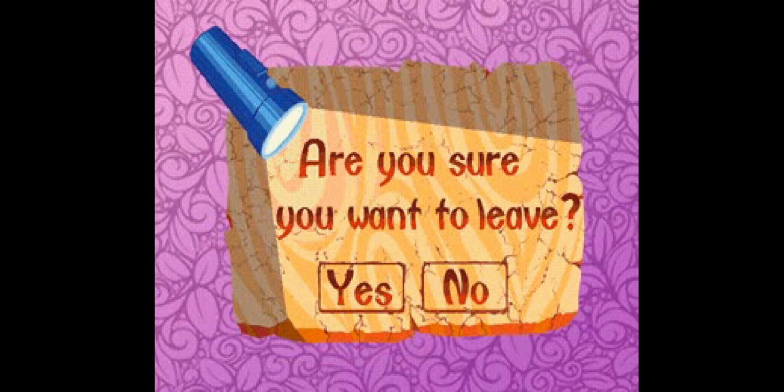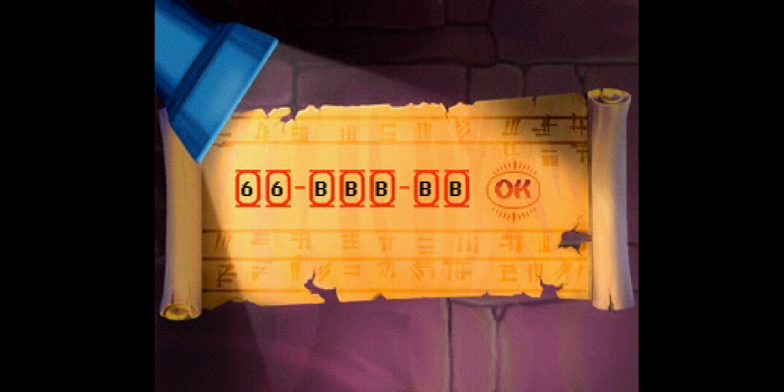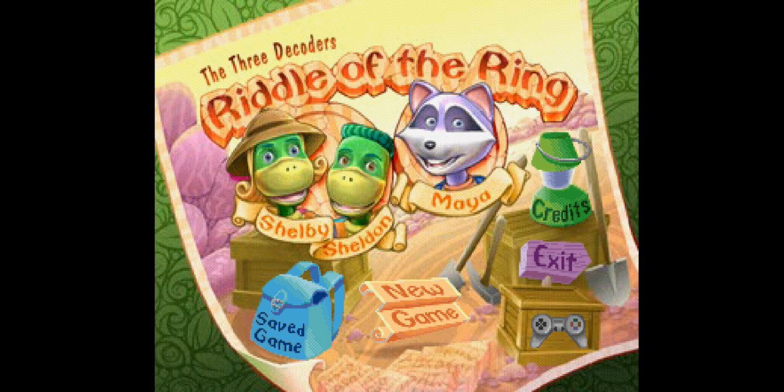Are you sure you want to leave? Yeah. If you want to save your work on this game, write down or remember this special code. The Three Decoders, Riddle of the Ring. Credits.